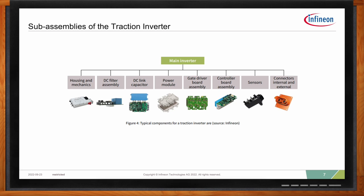But of course, there's also need for sensors in terms of current and position sensing. And then there are several connectors that bring this all together. So this gives a little bit deeper view on what are the key components or sub-assemblies within a traction inverter. That makes sense. Now, Mathew, can you walk me through how these inverters work within the vehicle itself?